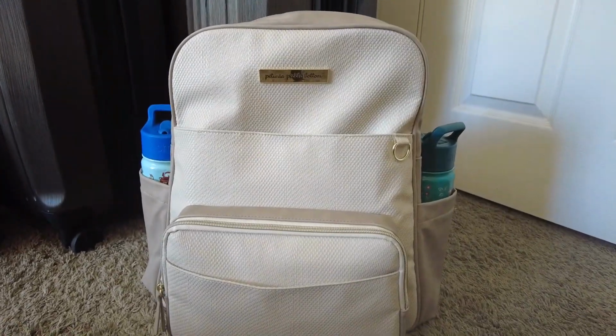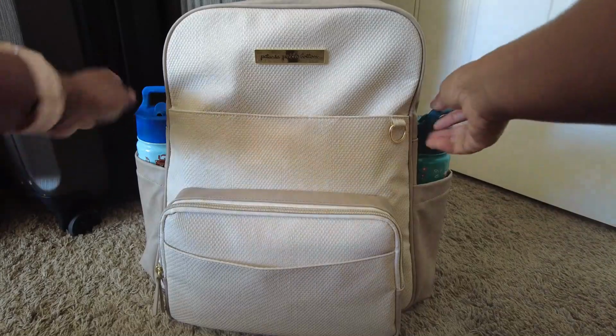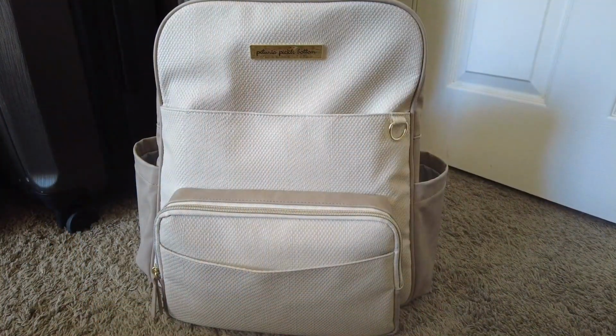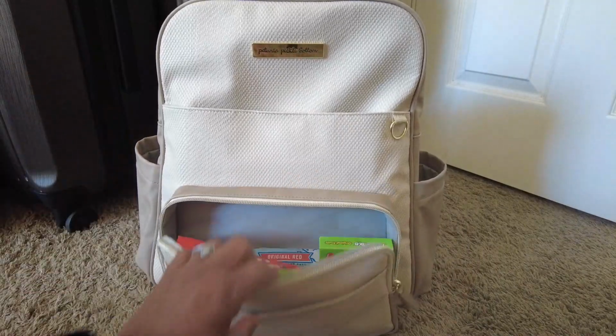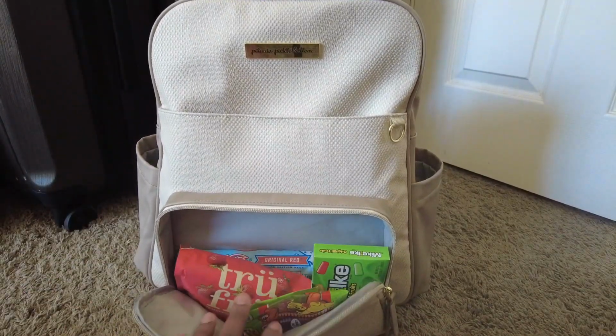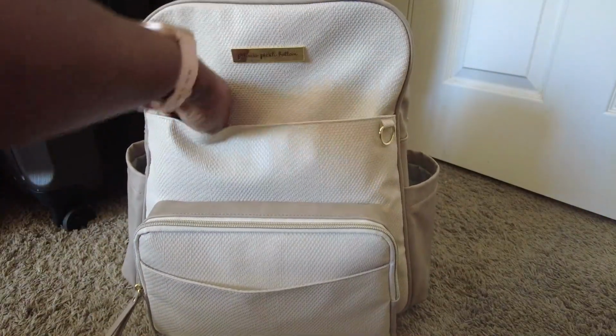All right, our next bag is my husband's personal item, and what he has is actually water bottles for the kids. And then in the front pocket, he just has a bunch of snacks. Some of these are basically for he and I, honestly, just some treats. I did a pack of wet ones in here.